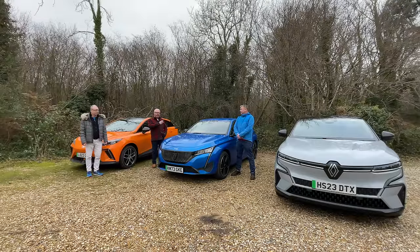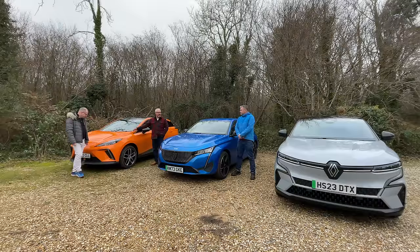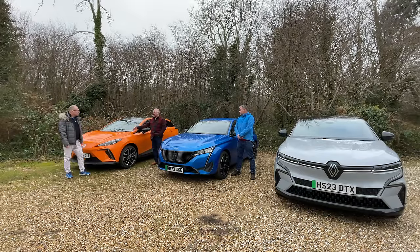Yes, yeah. And it really is. And to drive, it's refined. I've done big miles in that car and it's just brilliant. Yeah, yeah. Again, I agree with both of you. The driving dynamics of the MG is compelling. I think it's a really good car. I think it's the best product to date. I think they're really well and truly back.